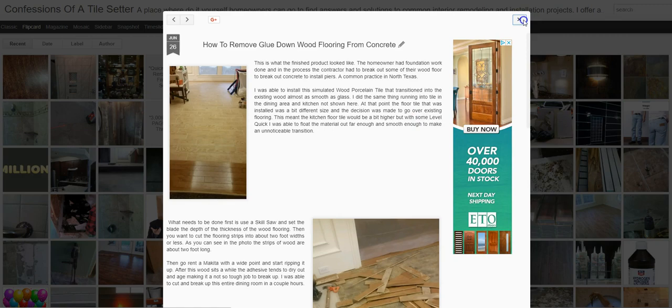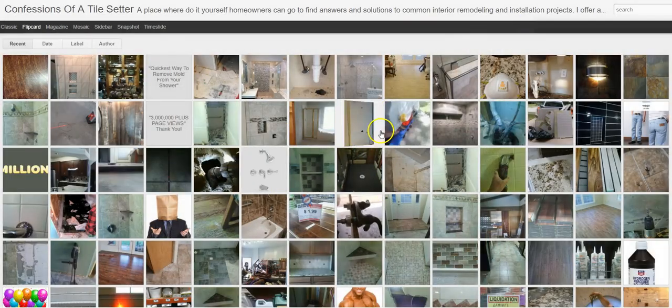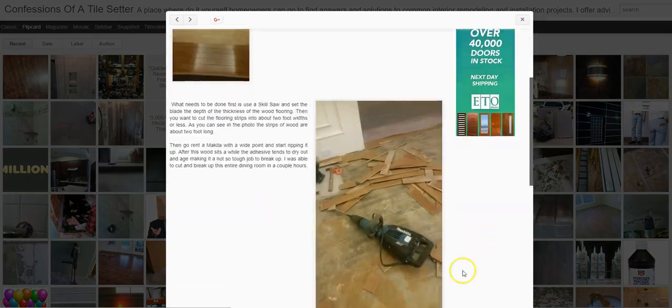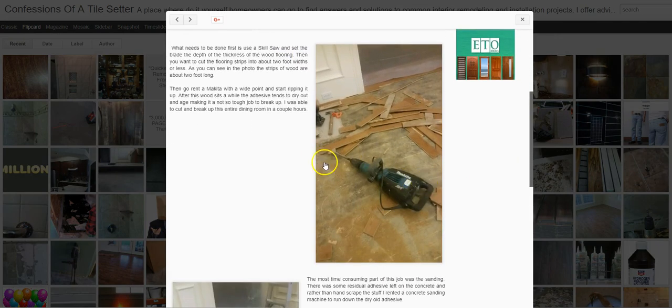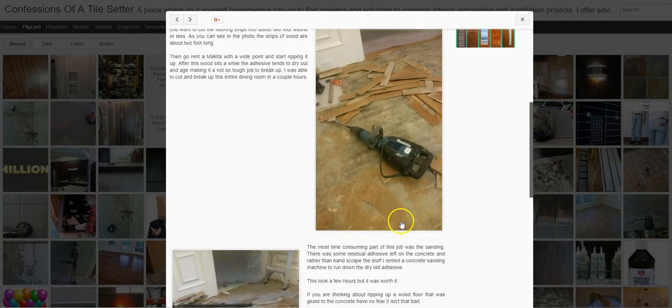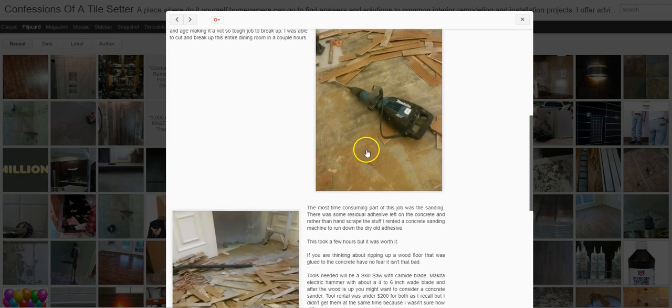Just remember what I said. Just plan on using the right equipment, making the cuts, getting this sucker. This runs about $60 a day for the Makita and the bit.